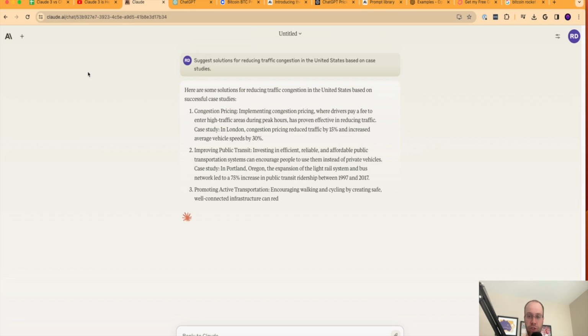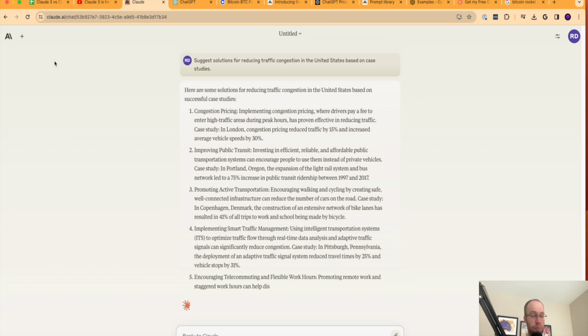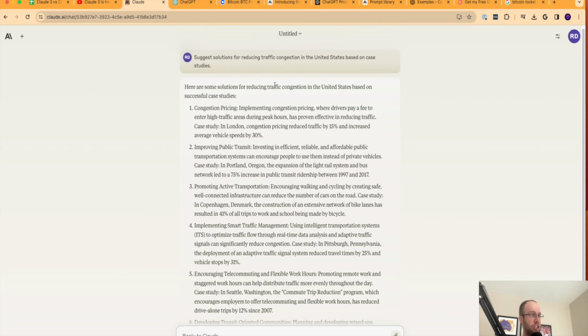If you're using the same chat for everything, it's taking information that it had from previous prompts and incorporating that into its newer output. So always make sure that you are using a new chat for each type of different prompt. So here is Claude 3. Suggest solutions for reducing traffic congestion in the United States based on case studies.